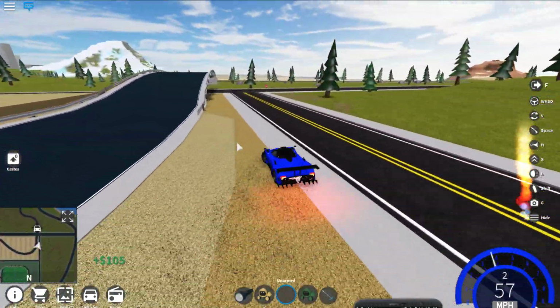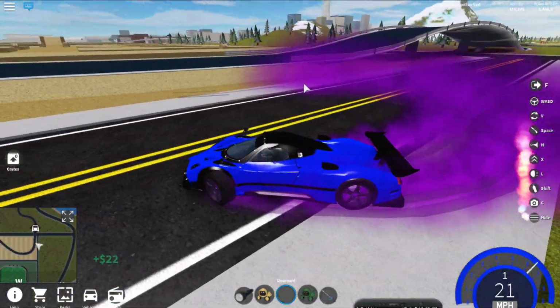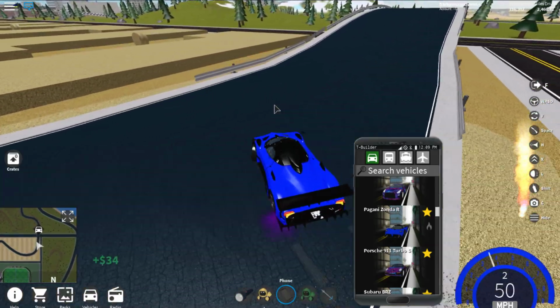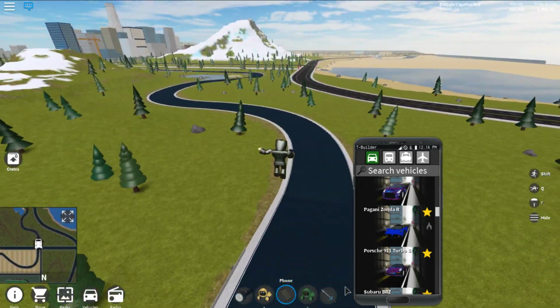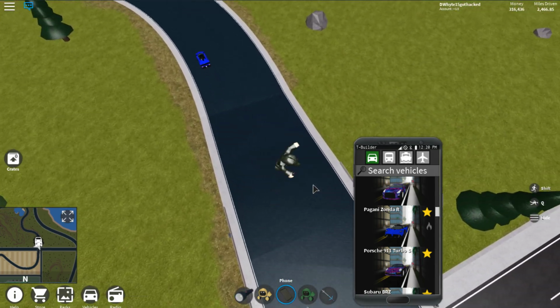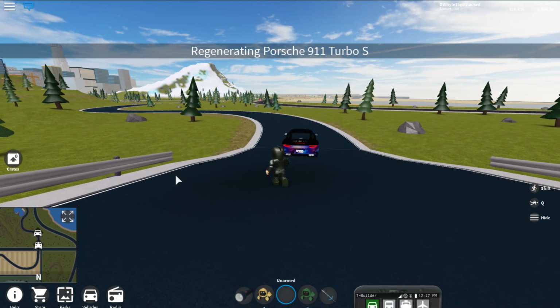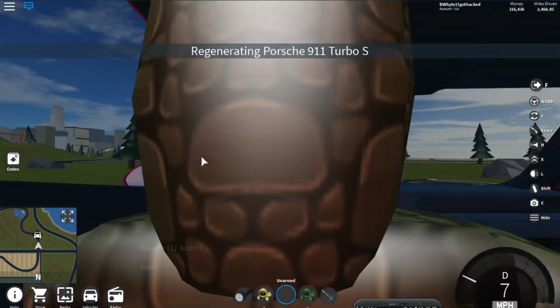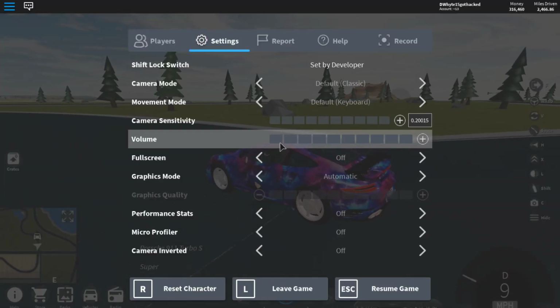Click drag. I just wanted to drag one of the hay bales. No. Next, we have the Porsche 911 Turbo S. I haven't heard the noise of this in a long time, so let's hear it.